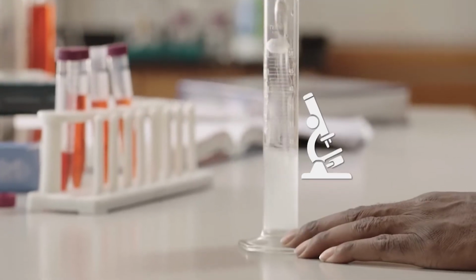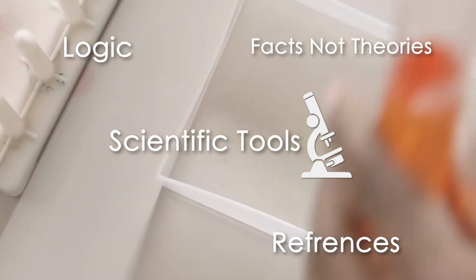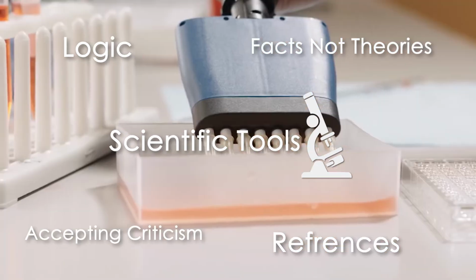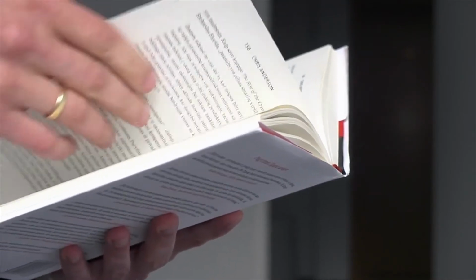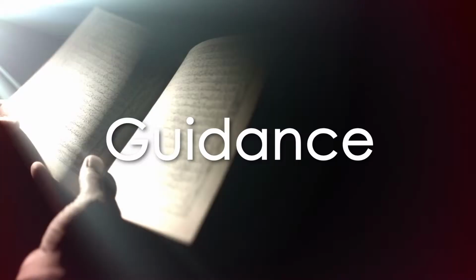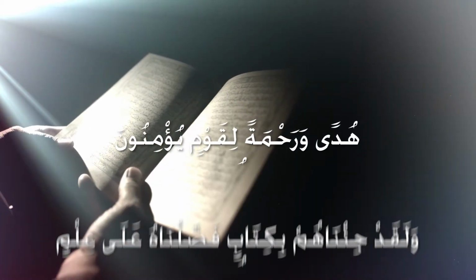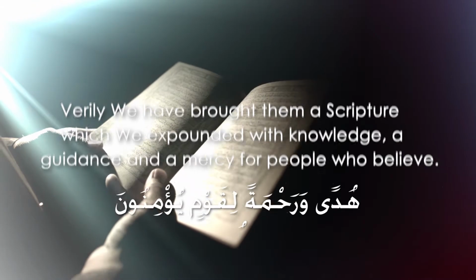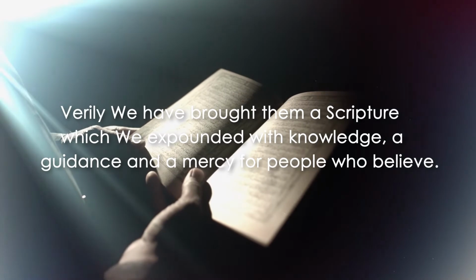But at the same time, respect scientific tools, logic, authentic references, using facts not theories, and accepting arguments and criticism. Respect the linguistic tools, avoid over-twisting of the meanings, and avoid jumping over the Arabic language boundaries. Don't misunderstand the aim. Quran is not a book of biology or physics. Quran is a book of guidance. Verily we have brought them a scripture which we expounded with knowledge, a guidance and a mercy for people who believe.